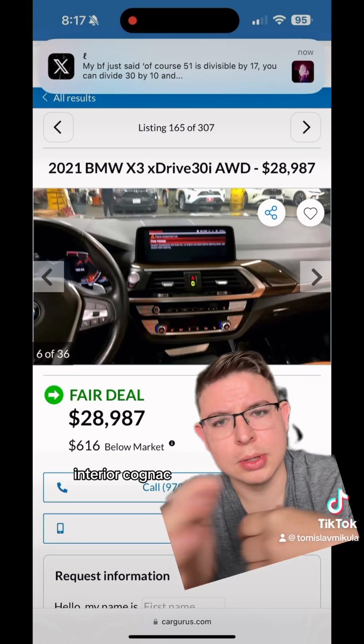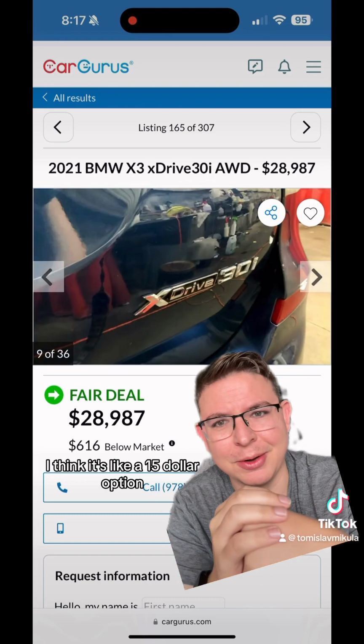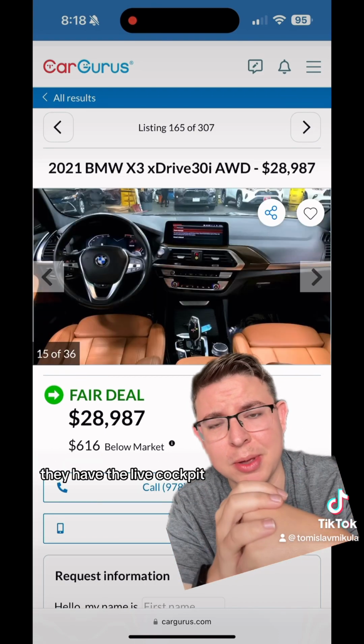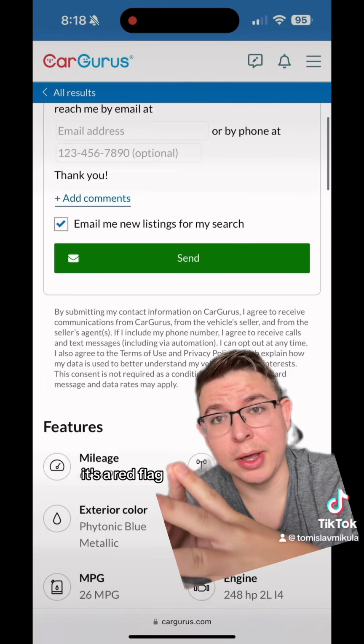Now, interior, cognac leather, beautiful, upgraded. I think it's like a $1,500 option. Everything here, they definitely decked it out to be nice. They have the Live Cockpit, which is huge. Kind of going through the features or pictures so you can see them. Not looking at it the same since I saw that headlight, the red flag.